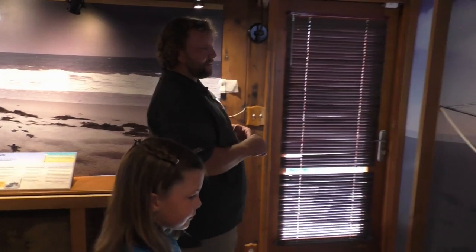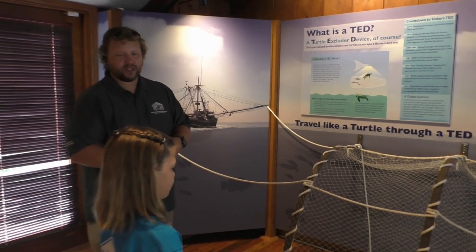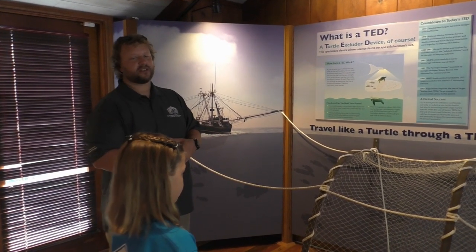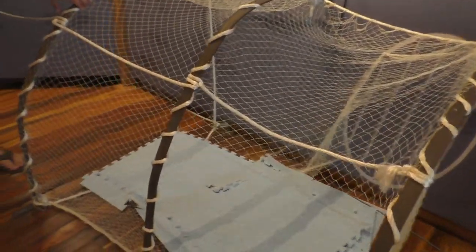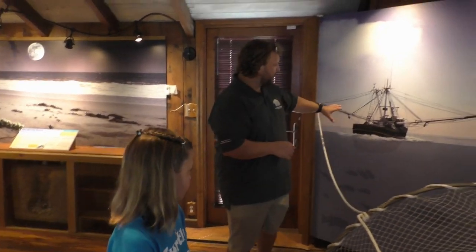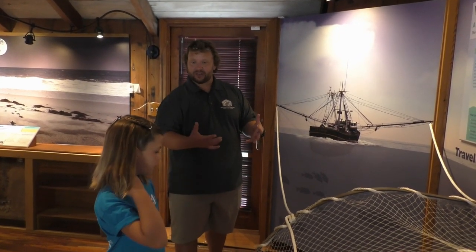One of our last exhibits here in the education exhibit hall is talking again about sea turtles, but one of the ways that we are trying to help them, and this is something called a turtle excluder device, or a TED, okay? So a TED is actually, one of the ways that we catch shrimp and other fish is we use great big nets that we pull behind a boat. So we've got this boat here, this is called a trawler. It's gonna pull this great big net behind it, and a lot of times those fish and the shrimp and stuff will get caught in the net, and that's how we get our dinner.